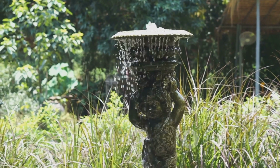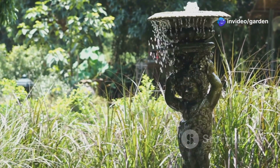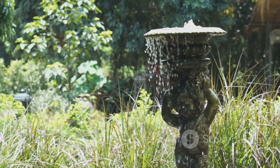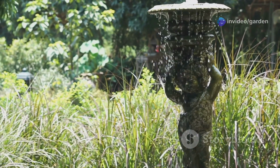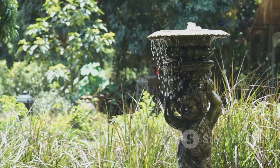Think about creating microclimates within your garden. Microclimates are small areas where the conditions, like temperature, sunlight, and moisture, differ from the rest of the garden. You can create these by using taller plants or structures to provide shade, planting windbreaks, or using walls and fences to trap warmth. These little pockets of unique conditions allow you to grow a wider variety of plants, and they can help protect sensitive species from harsh weather.